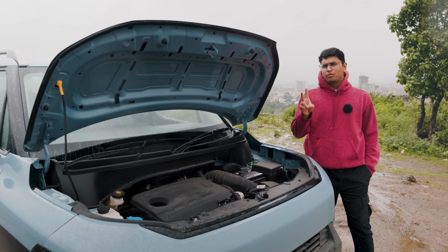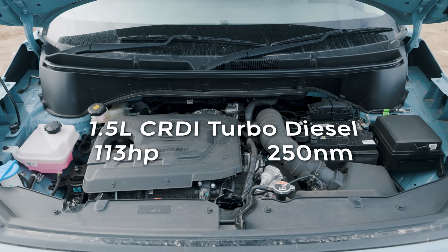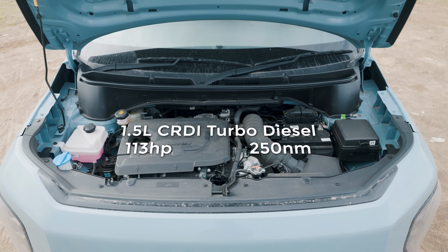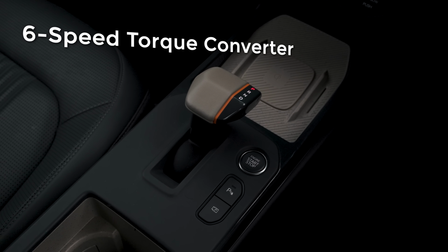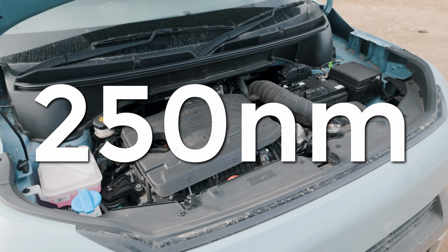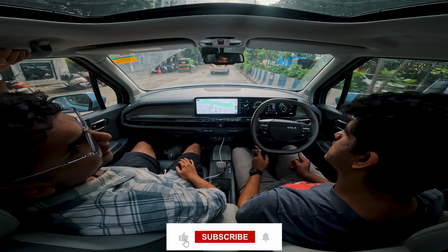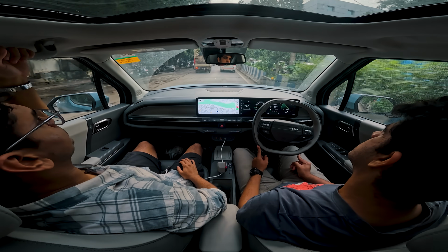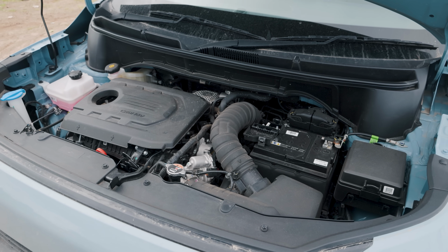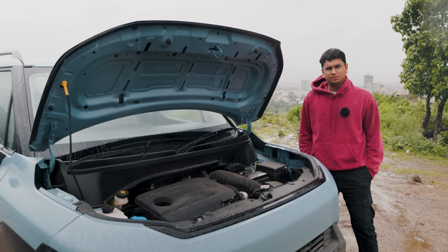Now the Syros comes with 2 different engine options. One is a 1 litre turbocharged petrol engine, and the second is this engine over here, a 1.5 litre turbocharged diesel engine. This particular car is the automatic variant, so it gets a 6-speed automatic gearbox paired to the 1.5 litre turbo diesel, which makes roughly around 113 to 115 horsepower and 250 Newton meters of torque. The engine is all right. From our experience, it's not the smoothest car, it's not the quietest car out there, but it does get the job done. When you want to actually overtake, it does have a decent amount of grunt, nothing that will blow you away, but it gets the job done.